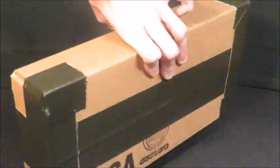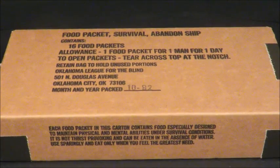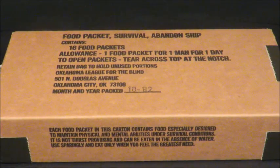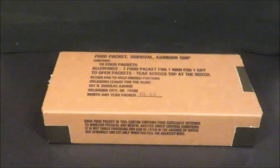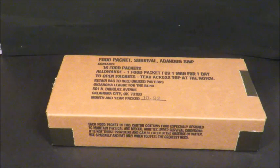Let's get a good back look at this. It's like a mini case of MREs. Each food packet in this carton contains food especially designed to maintain physical and mental abilities under survival conditions. It is not thirst-provoking and can be eaten in the absence of water. Use sparingly and eat only when you feel the greatest need. Yeah, so when you're already starving and half dead, then you open this thing up and start chowing down.